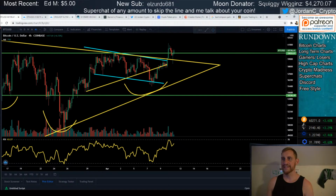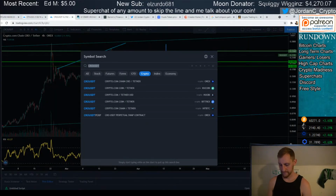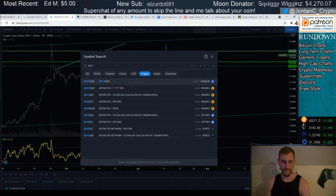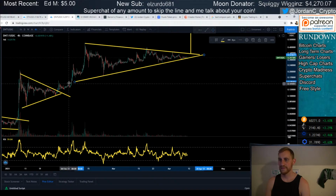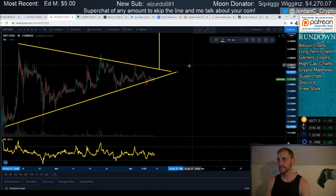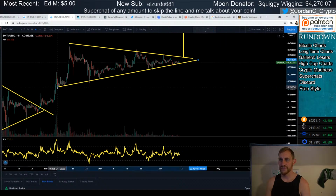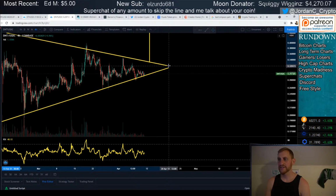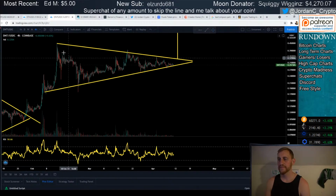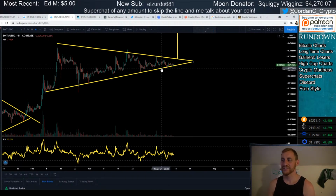Let's do DNT real quick. So DNT. Let's see. Still consolidating in the symmetrical triangle. Just fixing the lines a little bit. There we go. Still consolidating in the symmetrical triangle on the 4-hour chart.